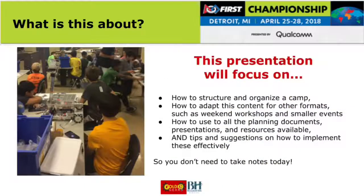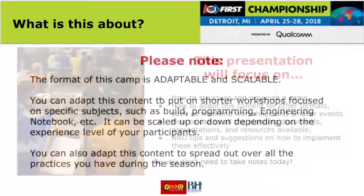This presentation will focus on how to structure and organize a camp, how to adapt this content for other formats such as weekend workshops and smaller events, how to use all the planning documents, presentations, and resources available, and tips and suggestions on how to implement these effectively, so you don't need to take notes today.